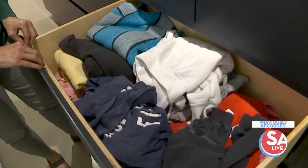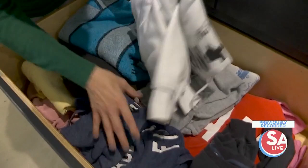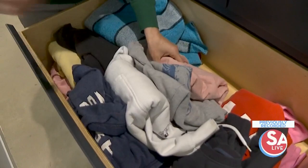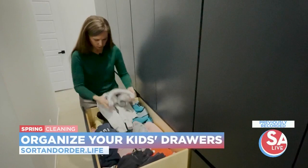So one of the biggest impact things you can do for your home is filing over piling. And what we mean by that is instead of piles of clothes in a drawer, what you want to do is file them. So we're going to refold all these items and put them in a file system to where they're easy to get out and return when you're done. And it doesn't have to be perfect, really. You just want the items to where they can kind of stand up on their own.